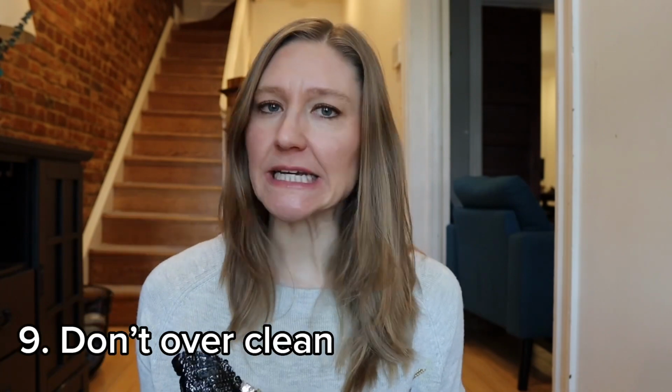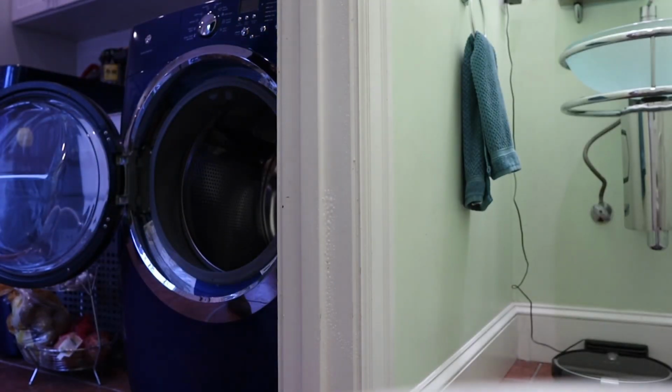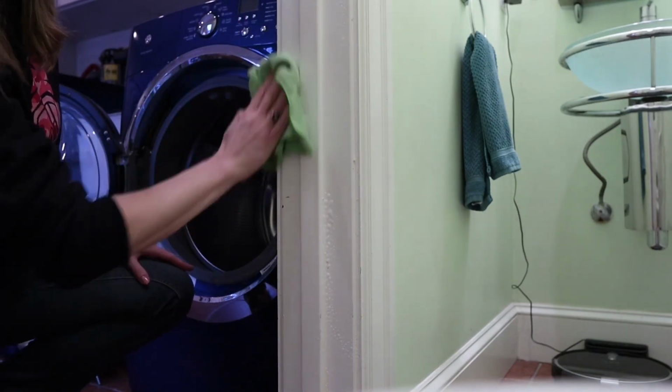Okay, another tip from the Clean My Space channel is a great tip, and one that I follow all the time, and it is to not over clean. Sometimes when you're cleaning, you think to yourself, I've got to clean everything in this room, and I've got to clean every last bit of it. I don't do that, and the Clean My Space channel also does not recommend doing this.